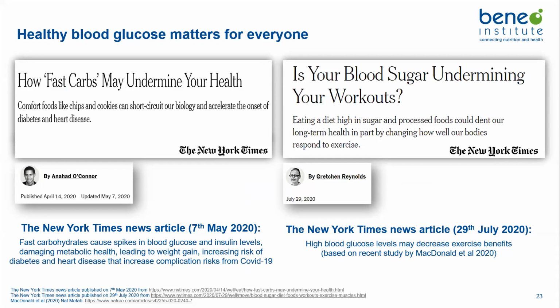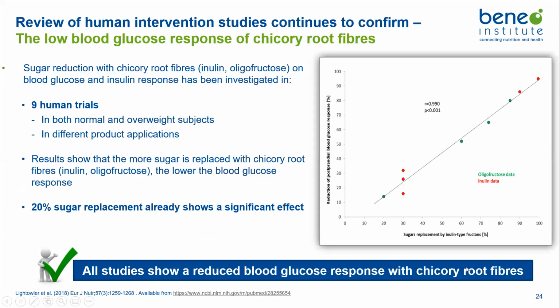This New York Times article was based on a scientific paper that was published recently by McDonald's. McDonald's here is the name of the scientist. It's not the fast food restaurant. Okay, so over here you see healthy blood sugar levels are important for everyone, no matter what health stage, whether you're healthy or not so healthy, and no matter what age. So with prebiotic chicory root fibers, it can help in the area of healthier blood sugar management.